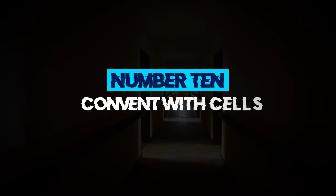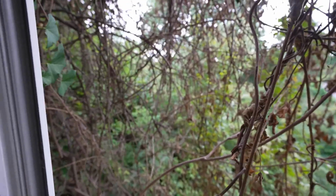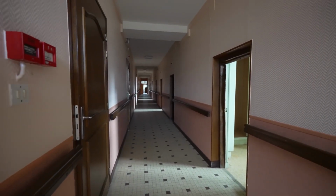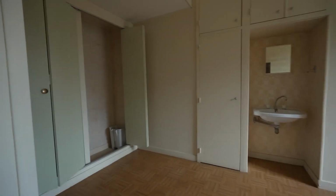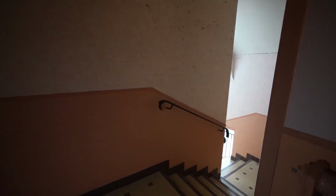Number 10, convent with cells. If you think you have seen everything, then you need to turn a corner because there's another surprise. You need to look into this convent where you will find about 40 cells in total. From what we know, this place was occupied by nuns. This would make a perfect hostel, or a mental asylum, you choose. I mean, there wouldn't need to be much done, not even changing out the fixtures. Just paint the walls and fit with beds and good to go.